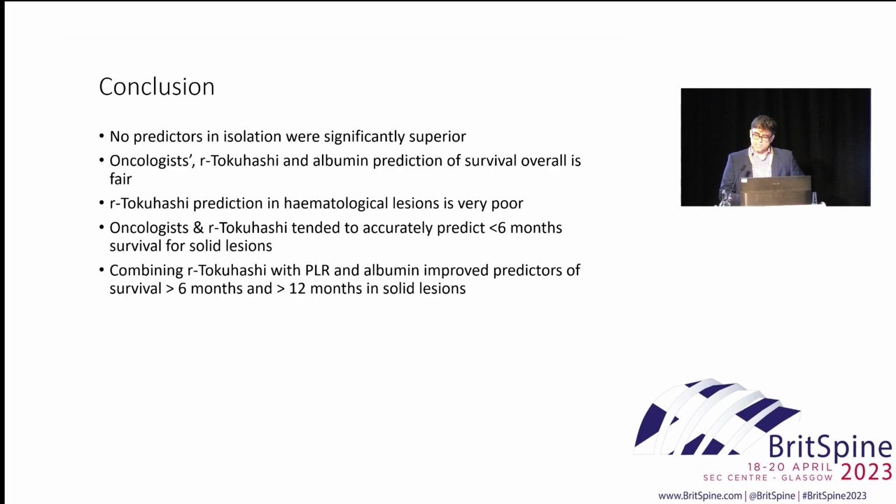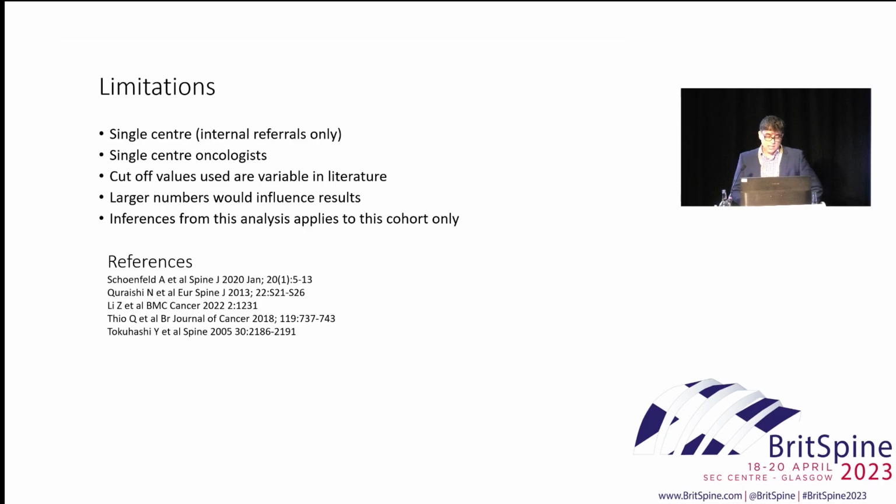So what we're trying to say there basically is if your oncologist or your revised Tokuhashi says it's going to be less than 6 months, it's likely to be less than 6 months. If your revised Tokuhashi says it's more than 6 months or more than 12 months, and you look at the platelet lymphocyte and the albumin ratio as well, and they also are normal, then it's likely it's going to be more than 6 months or more than 12 months. So using combined scoring predictors is probably better.